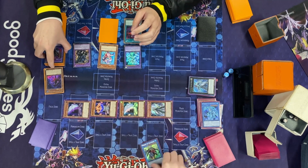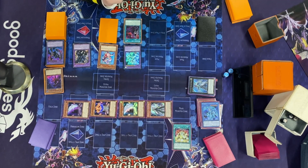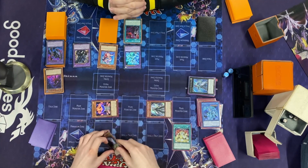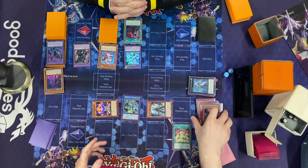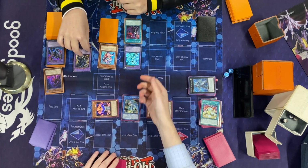Cycle? Banish the things to do the things. Brio's like, target one to banish it, right? Target two to bounce them. Brio? He cannot be targeted. Just that one?